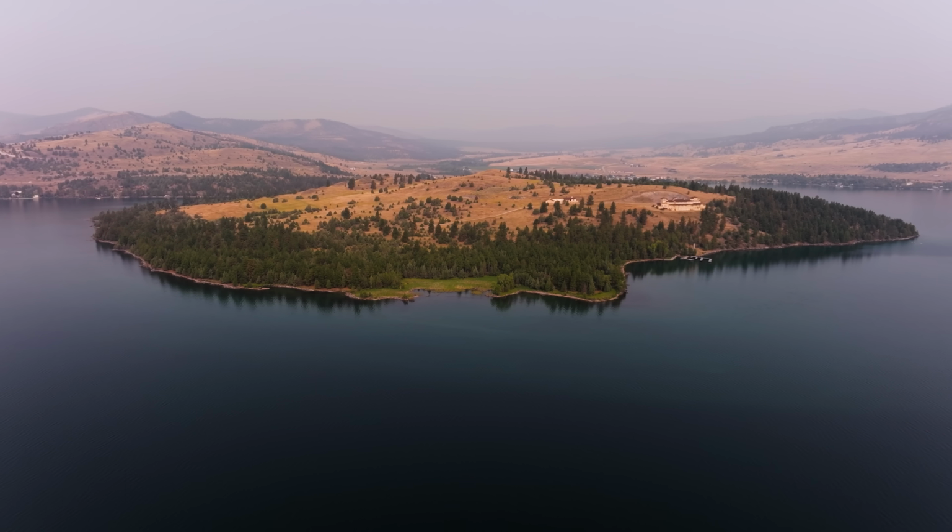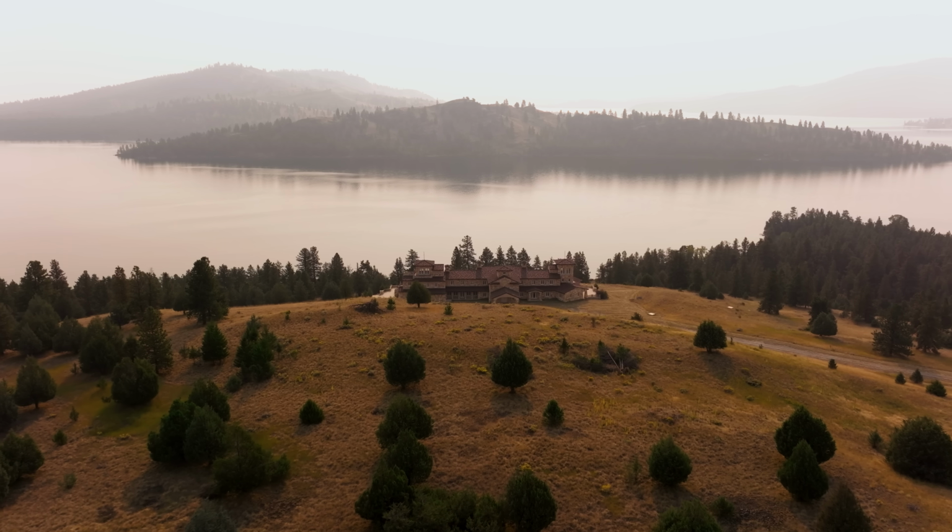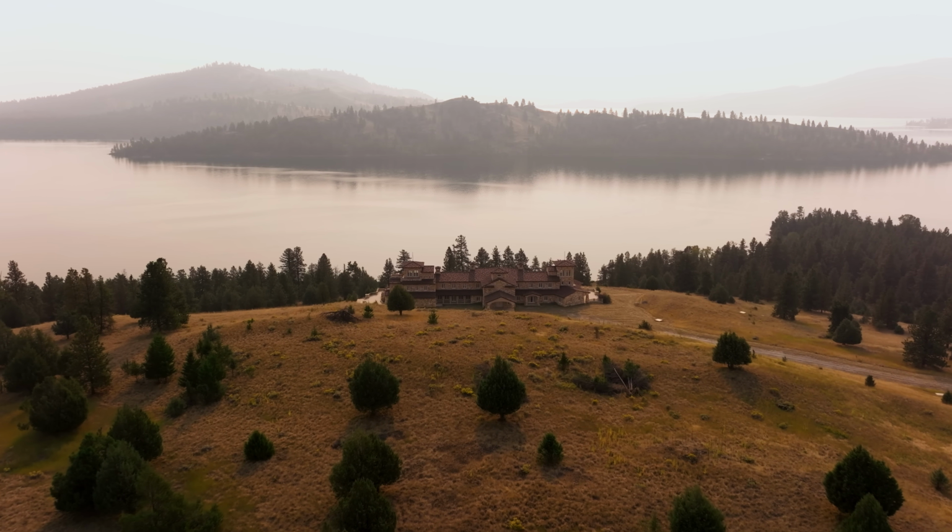Today, we are touring the $72 million private island here on Flathead Lake, just outside Dayton, Montana. This is an amazing property, and I cannot wait to share it with you guys. But we've already run into our first problem. It's an island. So it's over there, and we're over here.